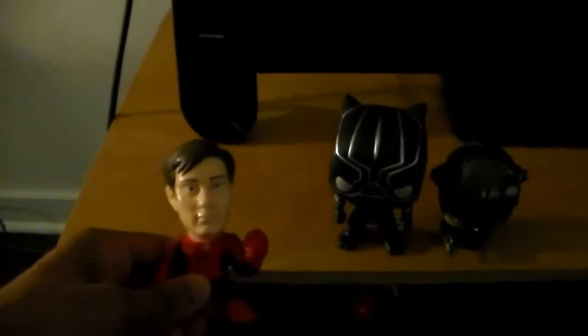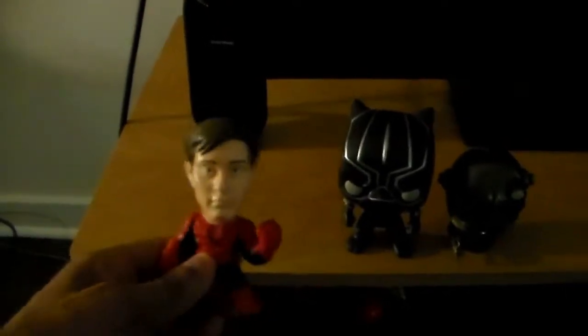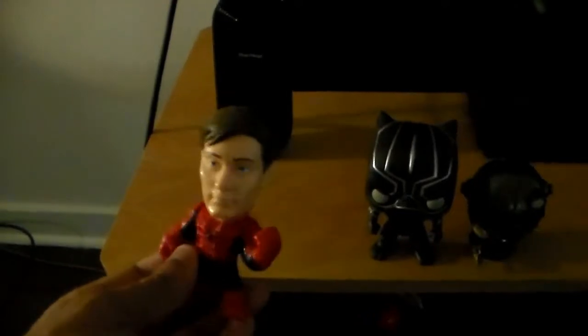This is actually the Burger King Kids Meal Tobey Maguire Spider-Man pop head that was originally sold at Burger King. And it's actually nice. Then we have the little pop figures.